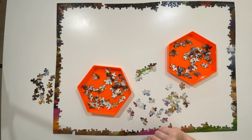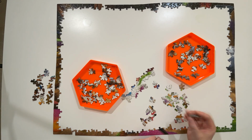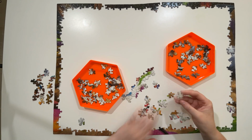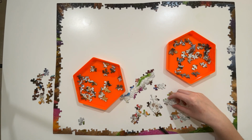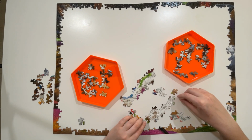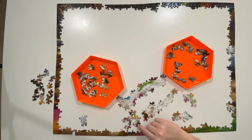I did think that it was actually going to be harder for more of the puzzle, but I did find that the colors helped me have some direction when I was putting together the puzzle. So I really liked that I sorted out the purples and the pinks and the greens, because I felt like it gave me good places to start. And then as I got through the puzzle, I got to some of the harder parts and some of the background that's pretty dark.